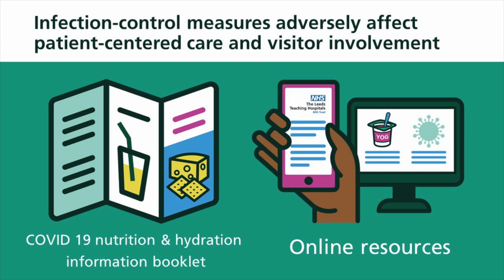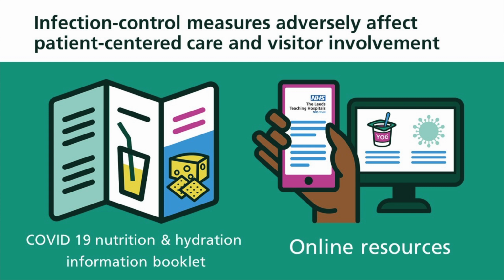Infection control measures in place limit the number of visitors, volunteers and staff contact, which inadvertently affects patient-centred care. This can impact patient engagement and motivation, particularly when patients are unable to see family and friends for long periods of time. You can help by making sure that every contact counts with respect to nutrition and hydration. This can be as simple as offering a patient a snack or drink throughout the day. Ward staff should also provide patients with the COVID-19 nutrition information leaflet and direct family or carers to online resources so they can support remotely.